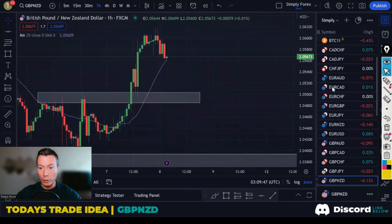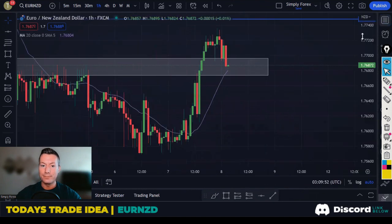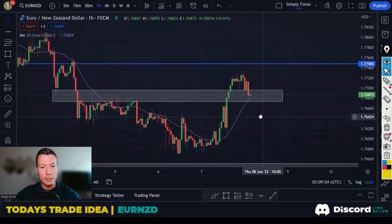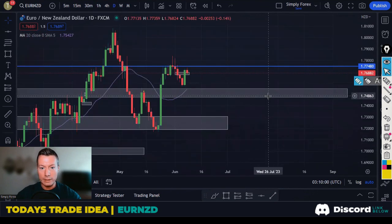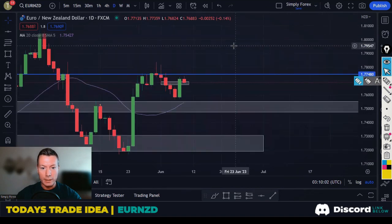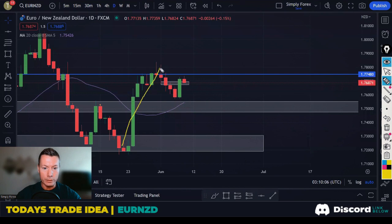And the same with euro New Zealand, guys. Let's find euro New Zealand. There you are. This was easier to find an area to trade from. But if we start with a day chart, again, I just think euro New Zealand dollar has a little bit more room to move into. We're clearly in an uptrend. We've got this super bullish candle. We've just got a little bit more room up to 7,750.